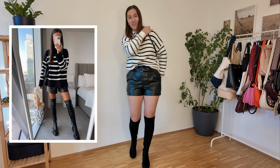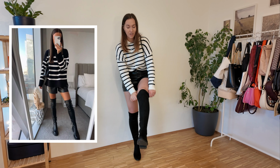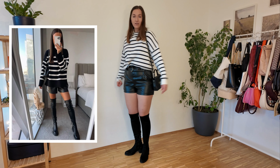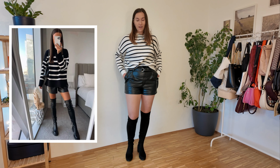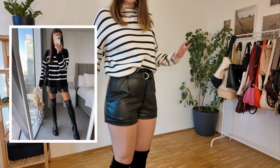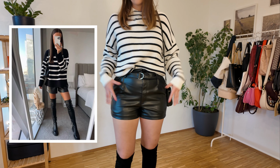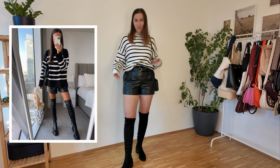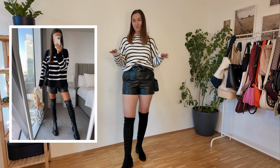I have these long velvet boots on that are right over the knee, and they are also very, very comfortable. And of course, I have the leather pants. I think mine are slightly shorter than hers, but I think it still gives the overall vibe really, really nicely. And a stripy sweater as well. I love the combination. I love a good black and white outfit.